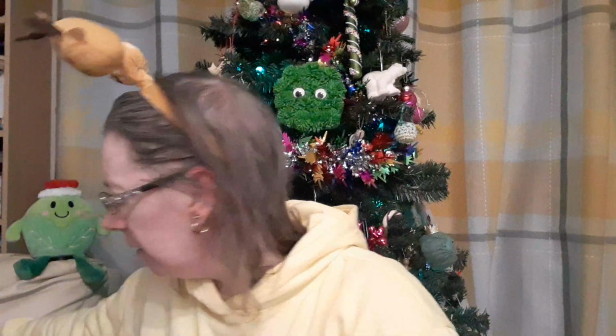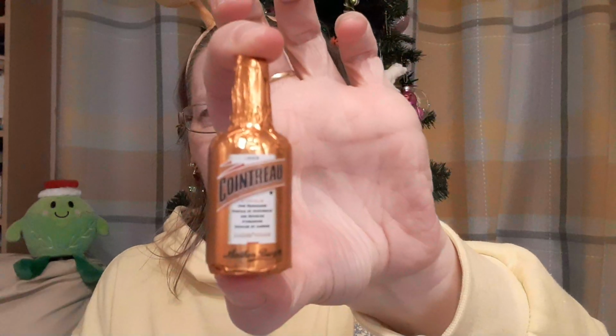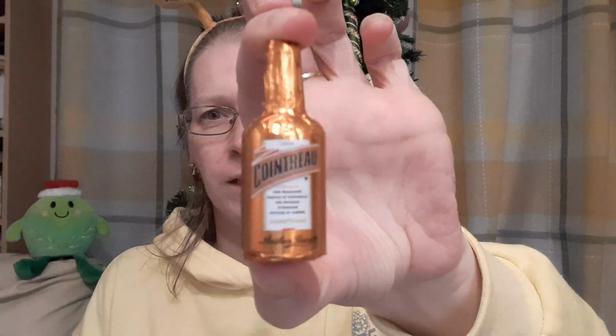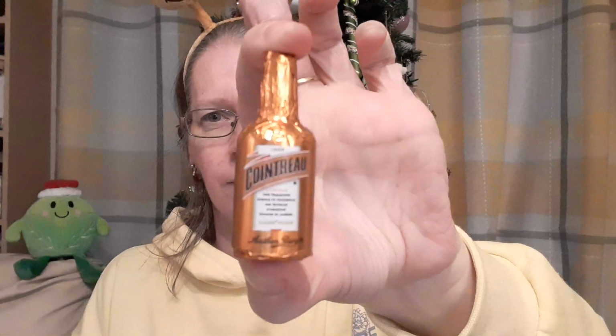One cat has gone upstairs with my daughter. Ooh, looks like this one's Quantro. Let's see. And the other one is just curled up over there in front of the radiator. Yep, I was right, Quantro. Orange liqueur. So I shall enjoy that one once we've had something to eat.